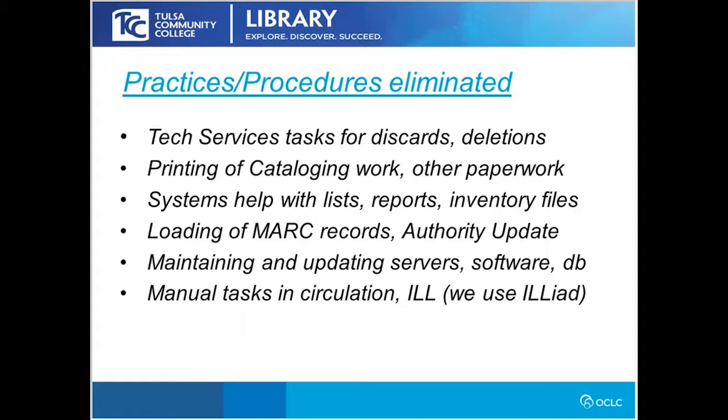The practices and procedures we were eliminating: we eliminated tasks for handling all the discards and deletions in tech services entirely. That's done on the front end at the circ desk when they remove the holdings. For example, if it's the last holding or last item on a title, it automatically will come off of the WorldCat master record, and we don't have to come back to technical services to deal with an ILS and OCLC at the same time.